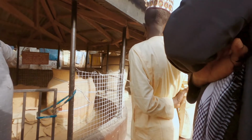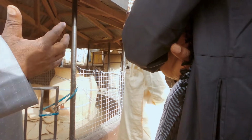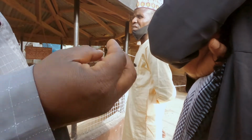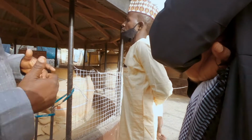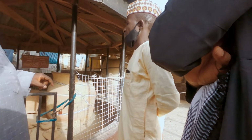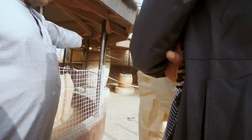This one is for blacksmith. Before the British brought iron to northern Nigeria, we had the iron ore. People took the iron ore to melt it, to get iron. To make some ancient steel in Kano, to make some farming implements, to make some war implements, all from this blacksmith. This one is for dyes.